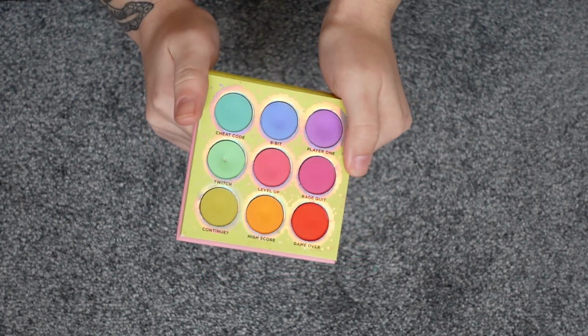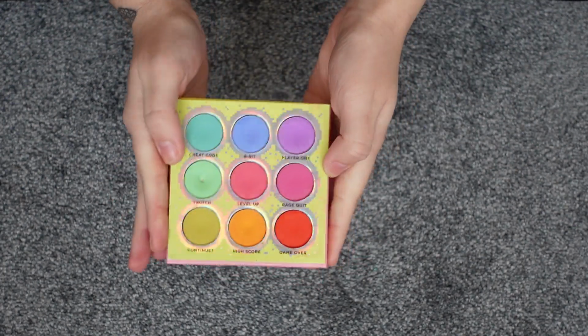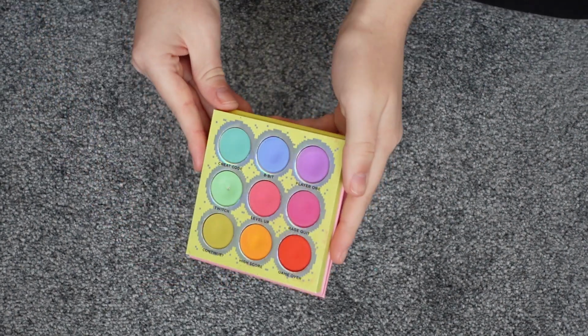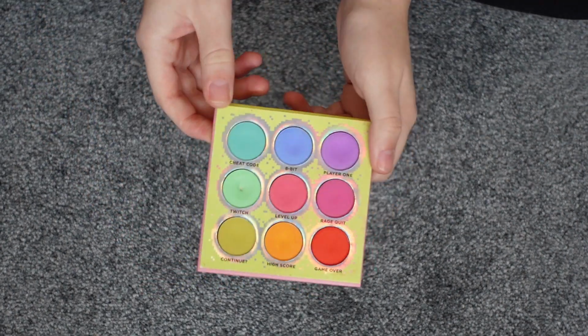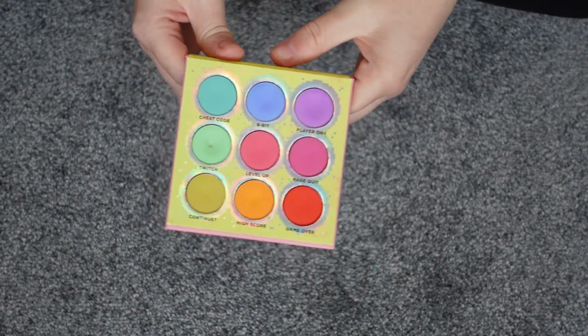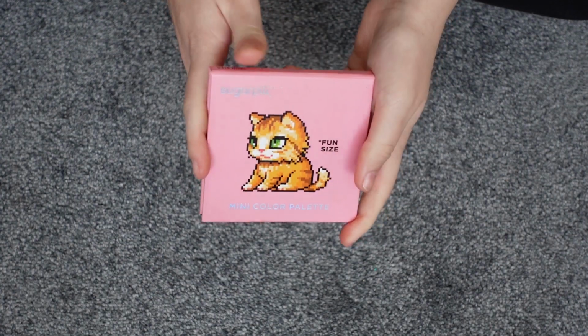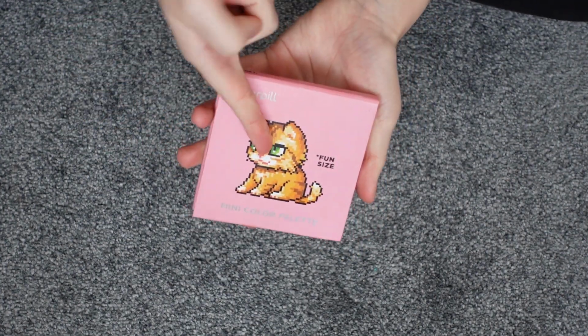I love this palette so much, and I'm pretty sure they've discontinued it. I don't actually know, maybe they still have it around. Either way, it's kind of difficult to get, but this palette is just so good. It's such a cute little boy, and it's gaming themed, and it's got a cat on it.